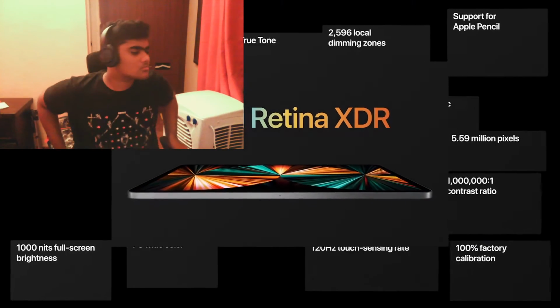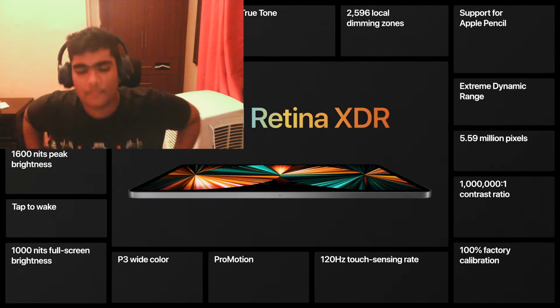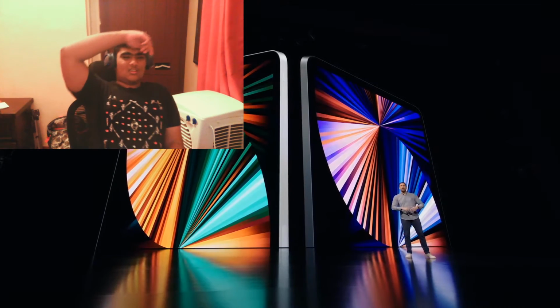So this is our new 12.9 inch Liquid Retina XDR display. With this amazing set of features, it goes beyond any display in the world. And we couldn't wait to put the new iPad Pro with all of its advanced new technologies in the hands of our developers. Check out what happened when we did.